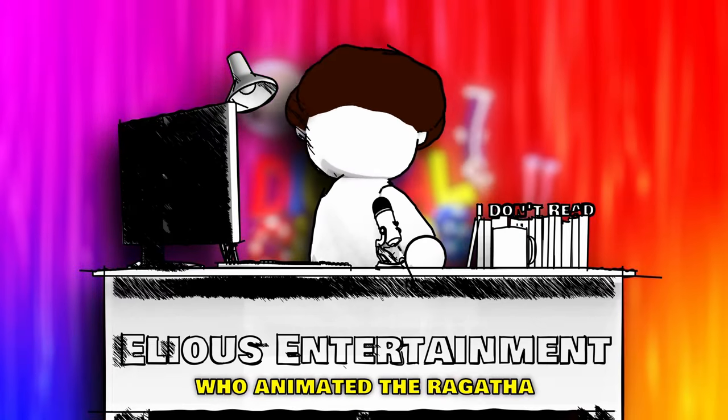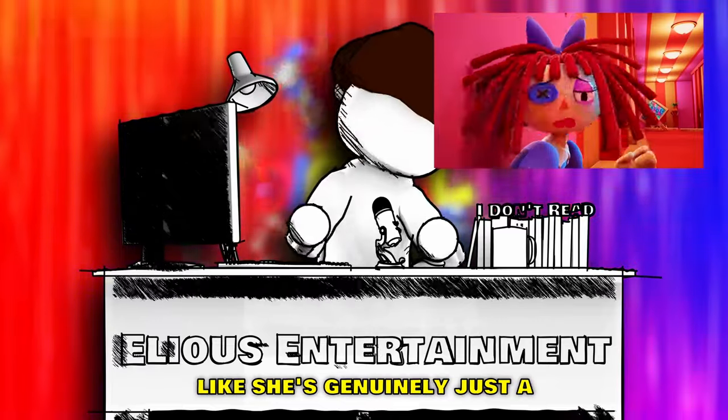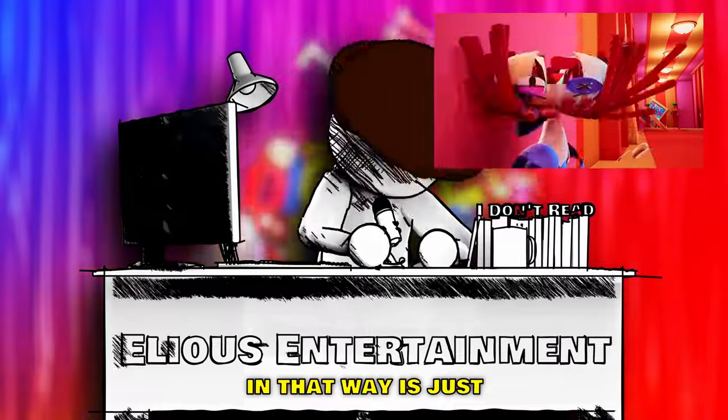Personal props to the people who animated the Ragatha glitching out scene. The fact that it looks like she's genuinely just a 3D model that's breaking in the software, but it's still being animated in that way is just really cool to me.